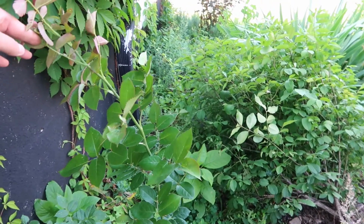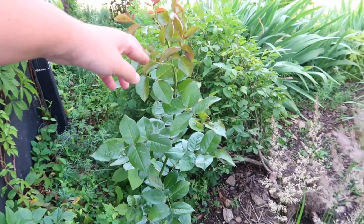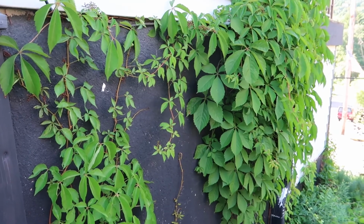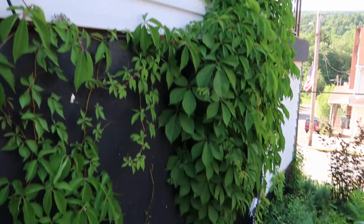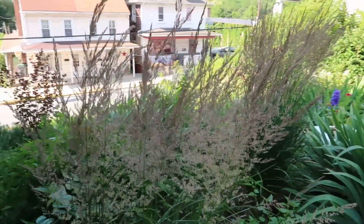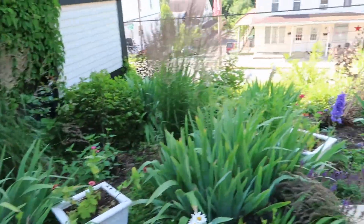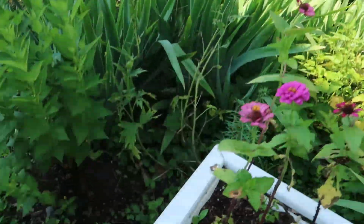So if we walk back here, there's one of my climbing roses. I'm going to get a proper trellis for it and have it go alongside the house here. Just add some color. It's very stark over here. It's mostly all white. There's no windows on this side of the house, so adding some color I think will be really great. Have a bench here.